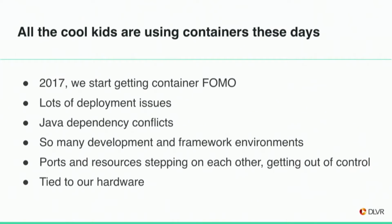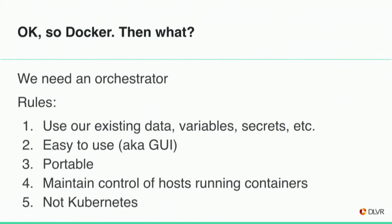And we were tied to our hardware. Previously, we mostly used bare metal for all of our infrastructure, so we couldn't really branch out too much into the cloud. Docker solves these problems, that's what it's there for. But it wasn't enough to just run docker run everywhere. We needed an orchestrator, so we came up with a list of criteria that we wanted to implement it with.